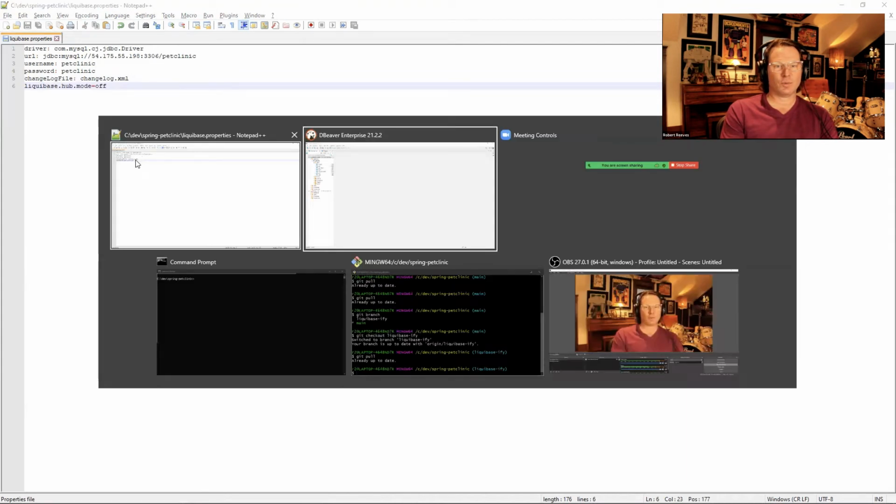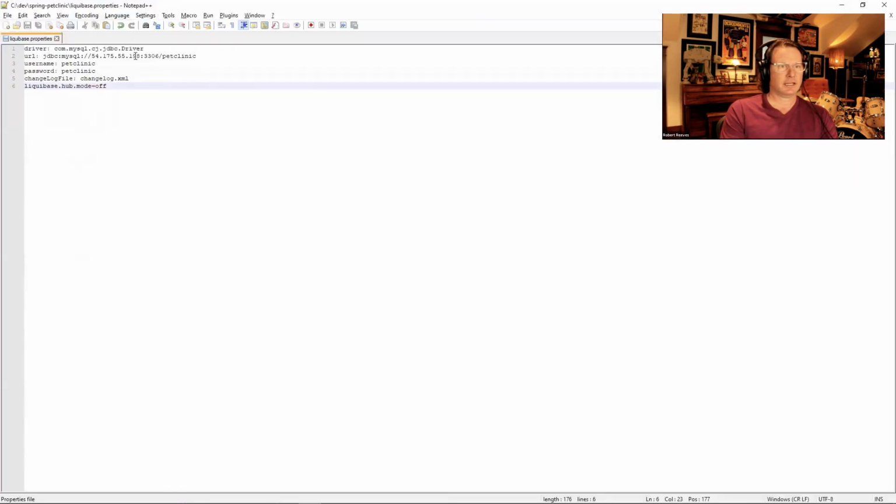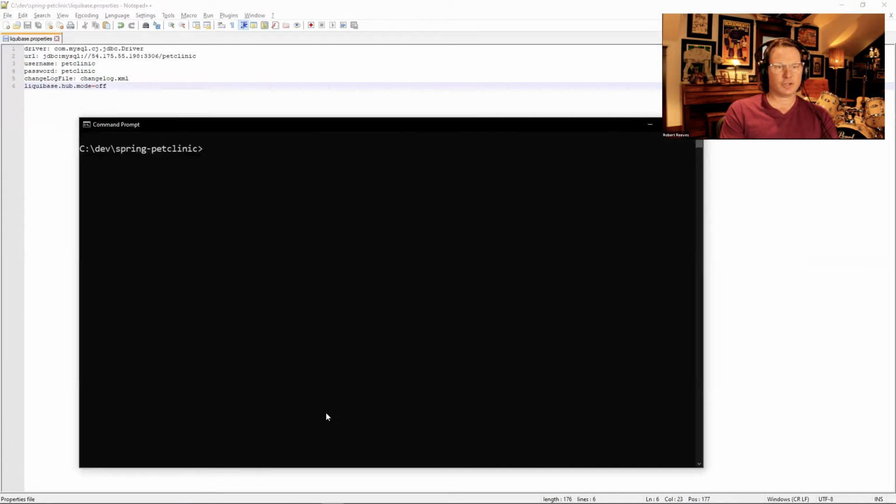And so we're going to make sure that we're looking at the production instance. That's .198. And here we go. All right. So this looks good. And I'll go to my command line here and I'll run liquibase generate-changelog. Cool.